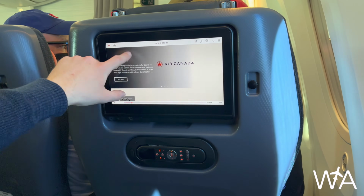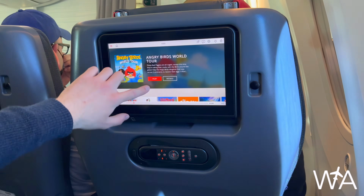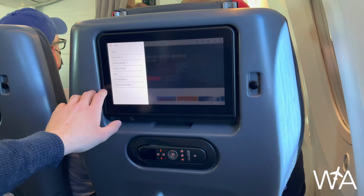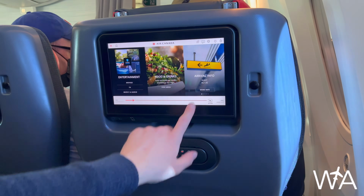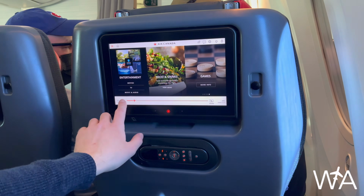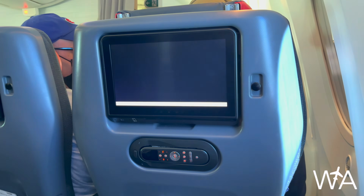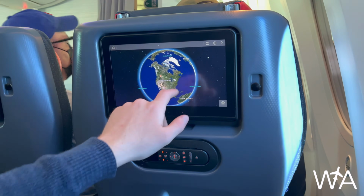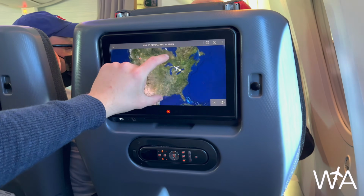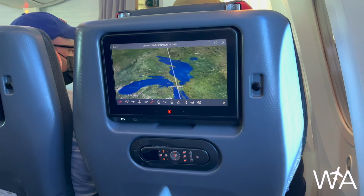There's also a dedicated kids content section with movies, TV shows, music, and games targeted to kids. You can view sections with information on Air Canada and their partners, as well as their frequent flyer program Aeroplan. And of course, there's an in-flight maps section as well, where you have the option of either viewing the maps in full screen or in picture-in-picture mode while you do other things on the system. Tons of different viewing options here, and the 3D graphics quality is super high.